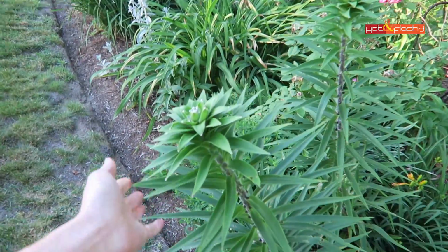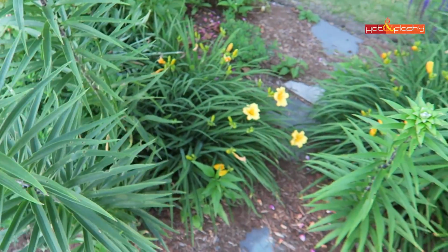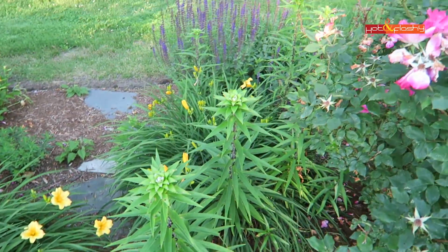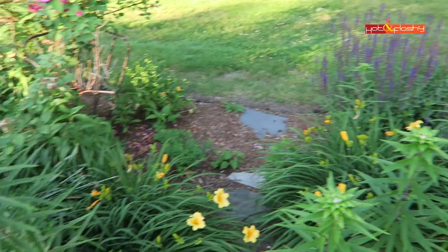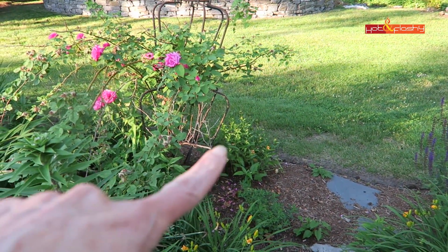Okay, these are actually tiger lilies, and I didn't plant them. They just come up every year, so that's cool. Those are daylilies, and so this will be like a yellow and purple garden as the summer wears on. Those are little crazy daisies back there.